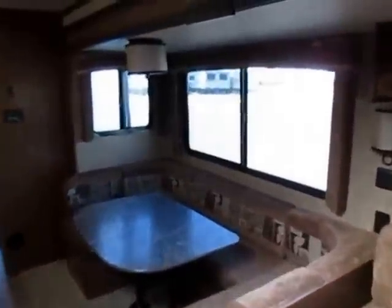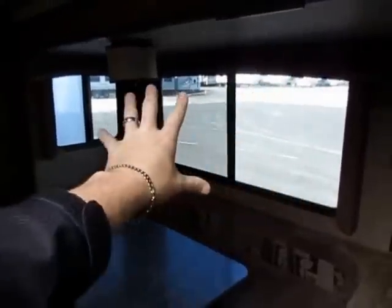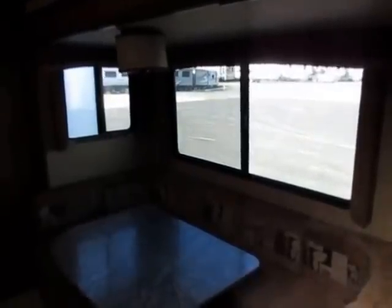Now, check out a couple things here. First of all, the windows on the sides of the slide in a J-Flight open for ventilation. Secondly, this massive window here also opens. All of your windows in this are going to open for ventilation. You can get some excellent cross breezes going on.